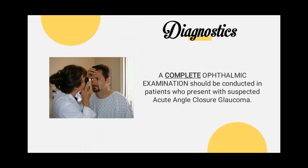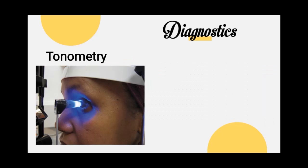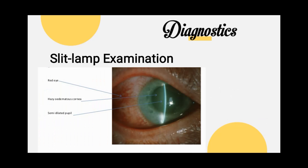In diagnosing acute angle closure glaucoma, a complete ophthalmic examination should be conducted in patients who present with suspected acute angle closure. This includes gonioscopic visualization of an occluded anterior chamber angle in the affected eye. Tonometry demonstrates an elevated intraocular pressure, which may be as high as 40 to 80 millimeters mercury. Slit lamp examination may reveal conjunctival injection, a fixed or sluggish and mid-dilated pupil, a shallow anterior chamber, corneal epithelial edema and bullae, and cells and flare. The patient may be sensitive to light and the eye may be tearing and closed.